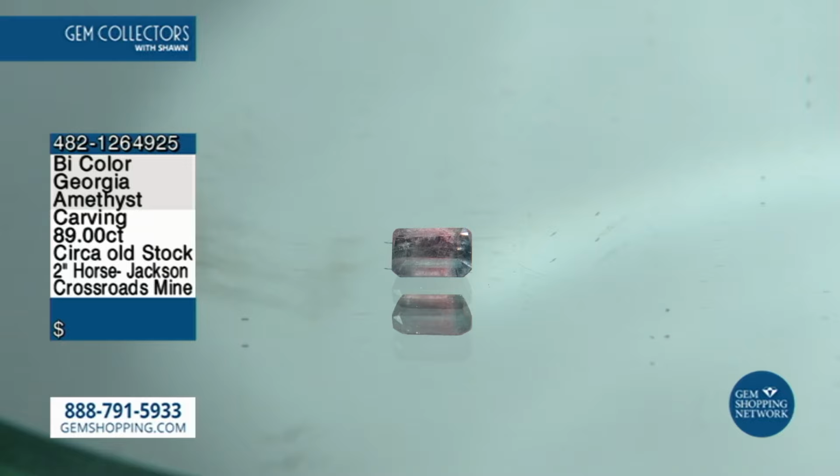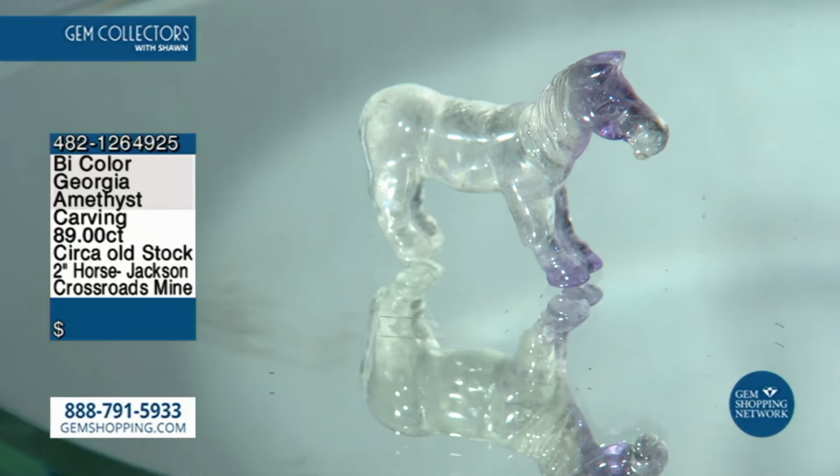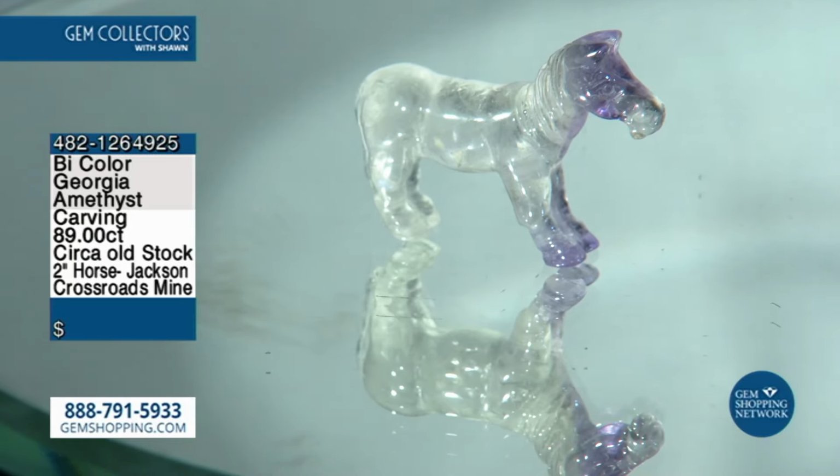I have an item that was carved from amethyst from the Jackson Crossroads, and I think you'll find it rather special. Look at this. Look at this guy. How about that?